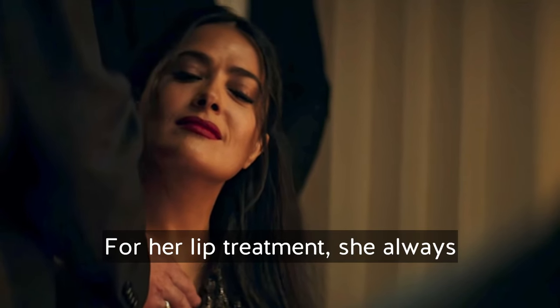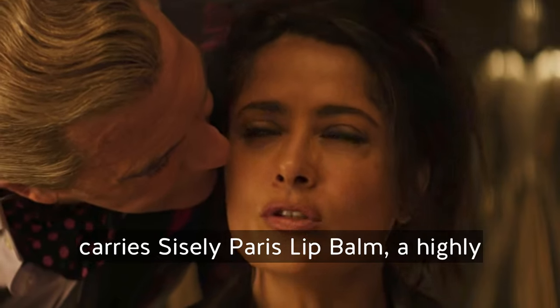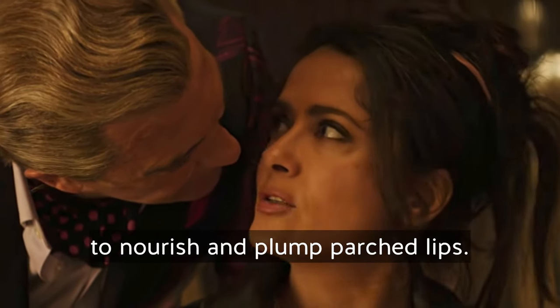For her lip treatment, she always carries Sisley Paris Lip Balm, a highly rated product packed with shea butter to nourish and plump parched lips.